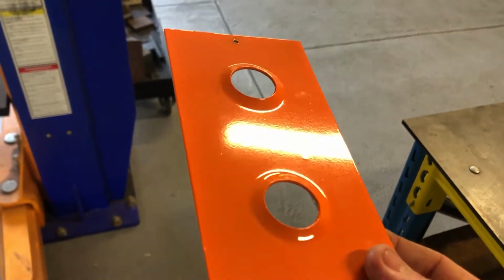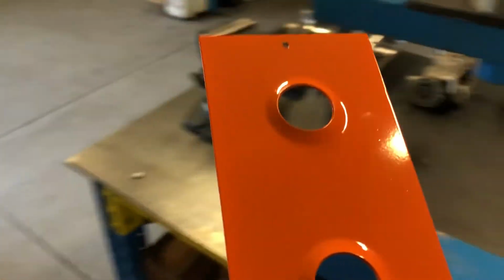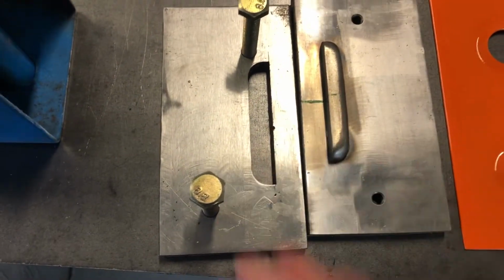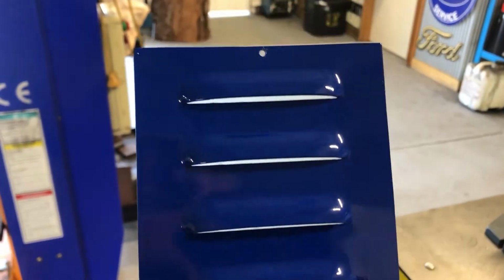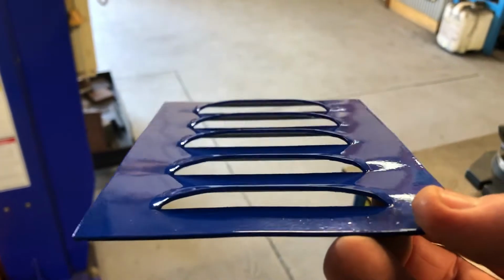Pretty happy with that. And of course, you know, it puts a lot of strength into the piece. This is only a test piece. It's not for anything. I also made a louver punch, which works a treat. And along the same lines, I punched out that. Once again, it's just a test piece. It's not for anything. But the profile come up all right.